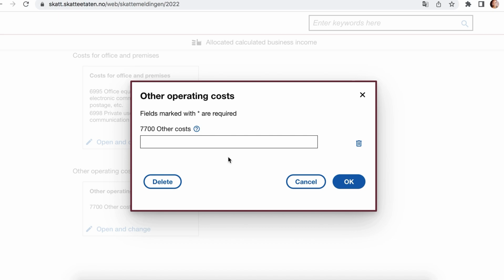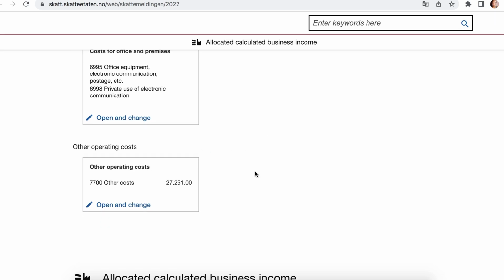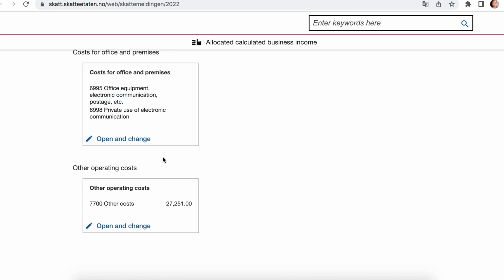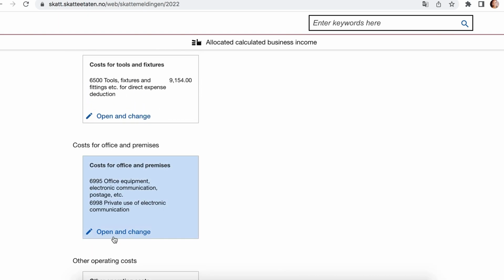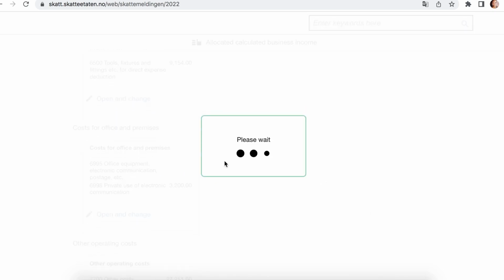We divide 16,870 by 52, multiply by 7 and multiply by 12 months, and get 27,251 kroner that we can put as the cost of having a home office. Here can also be added all expenses for phone, electricity, postage, everything that is related to your business and not private usage. In this case, we also add the cost of the phone for the previous year. Here it was 3,200 kroner.